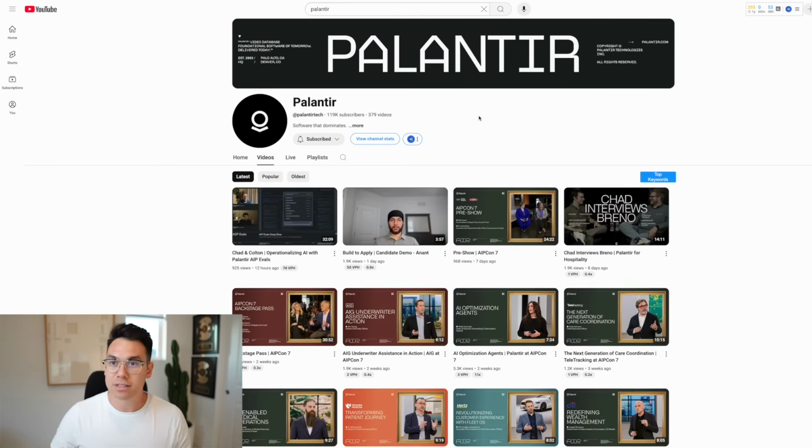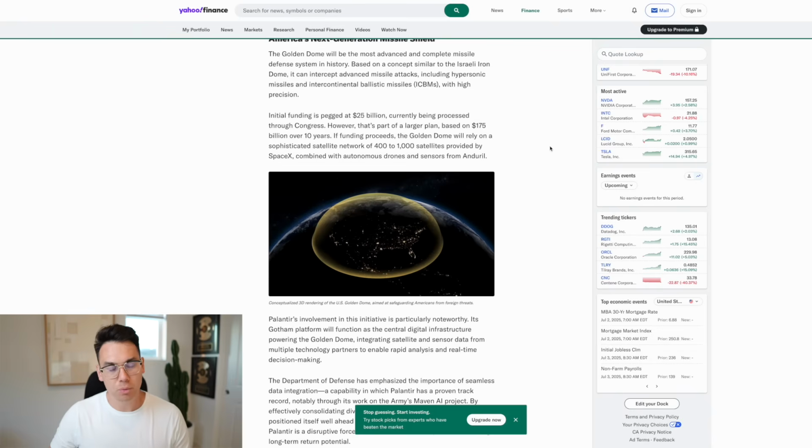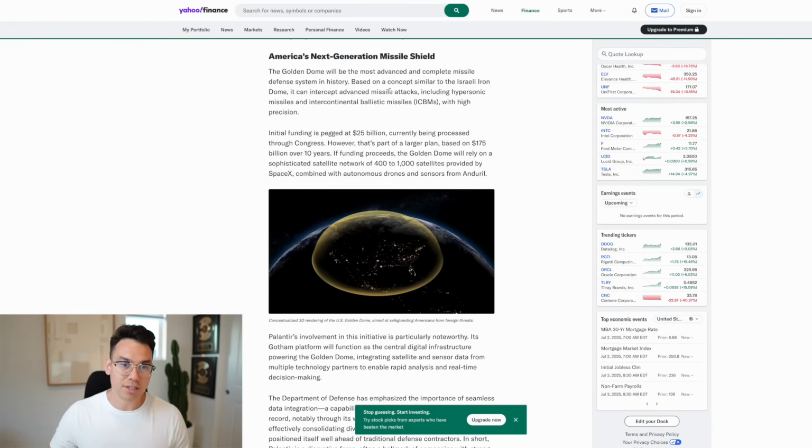Okay, so Palantir has a lot of catalysts going forward, especially with this Golden Dome. President Trump does want to fund 175 billion over 10 years to build the largest military missile defense system, basically a Golden Dome over the US. And Palantir will be a receiver of those funds because they are going to help build this out. So another big catalyst for the future.